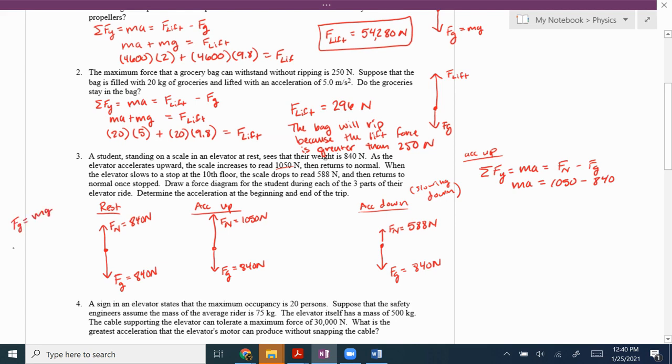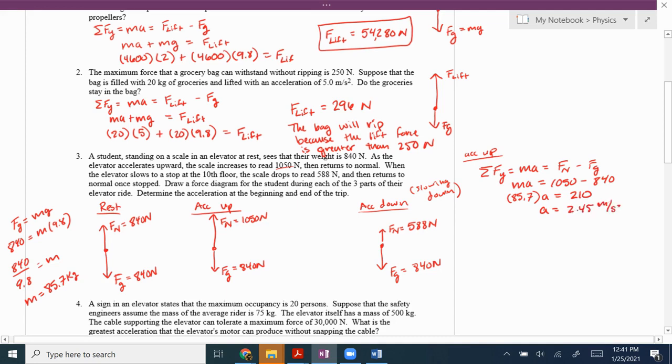is the force of gravity is equal to M times G. We know that the force of gravity is equal to 840 newtons. We know that G is equal to 9.8. So 840 divided by 9.8 is going to give us M. So that's going to give us 85.7 kilograms as our mass. So 85.7 kilograms times A, right, is 1050 minus 840, which is 210. So there's our acceleration for the way up.